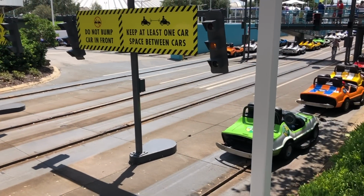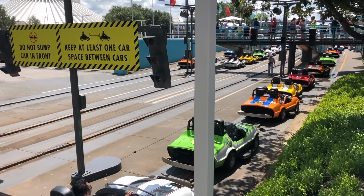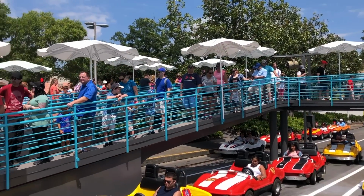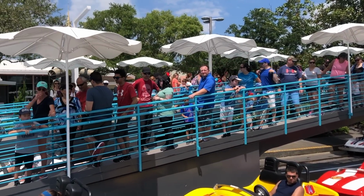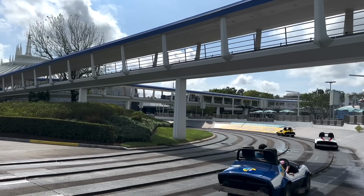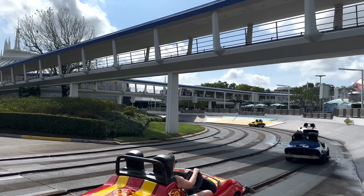Head to the driver's license photo kiosk toward the exit of the ride to experience one of the most unique photo booth picture opportunities on property for only $6. The license will print your picture along with your issue date, class, and record ID. Oh, and don't forget to sign the back.